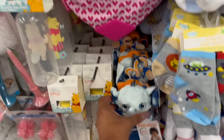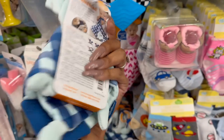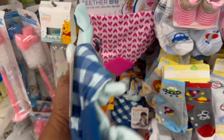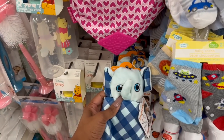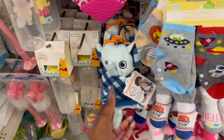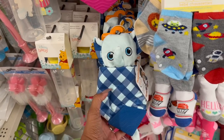And then I love these. Look at these. Boogin Head pacifier holder with a security blanket silicone teether. I'm going to grab 2 of these because there's a lady at my church who's the sweetest in the world and she's having twin boys. So this is going to be so perfect for her little baby shower gift. How cute is that? Great quality. Worth more than $1.25, and it will make a perfect baby shower gift.